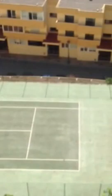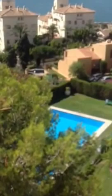Down here, the tennis court, which is free to use. There are our keys hanging on the door, inside the front door for the gardens. The tennis courts. And a huge swimming pool down here, which is very rarely used, as it's a residential block, so the people who live here don't bother to use it.